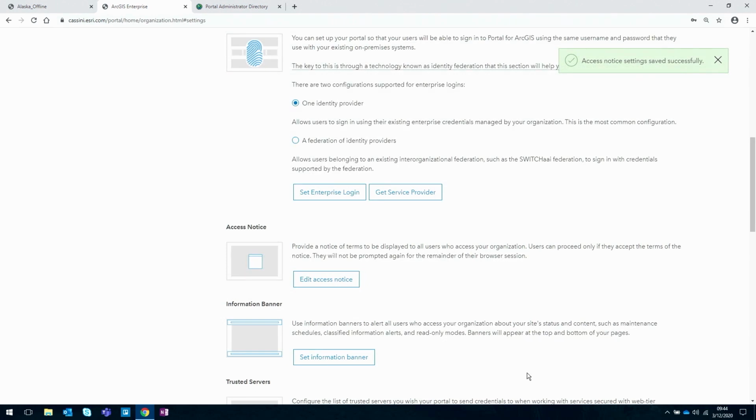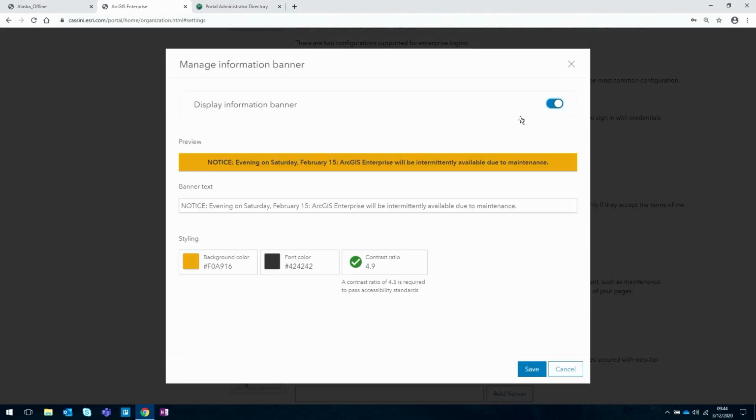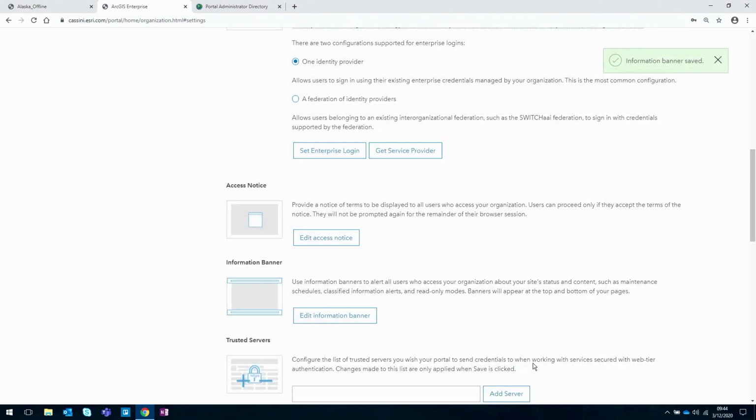Next, I will set the information banner. I will turn it on, and it's already there. Notice that on the evening of Saturday, ArcGIS Enterprise will already be intermittently available due to maintenance. I'm able to choose a color. Perhaps for the University of Missouri, I'll set it nice old gold and black. And then I can note that my contrast ratio is passing accessibility standards. I will save, and then I notice that it's already there.